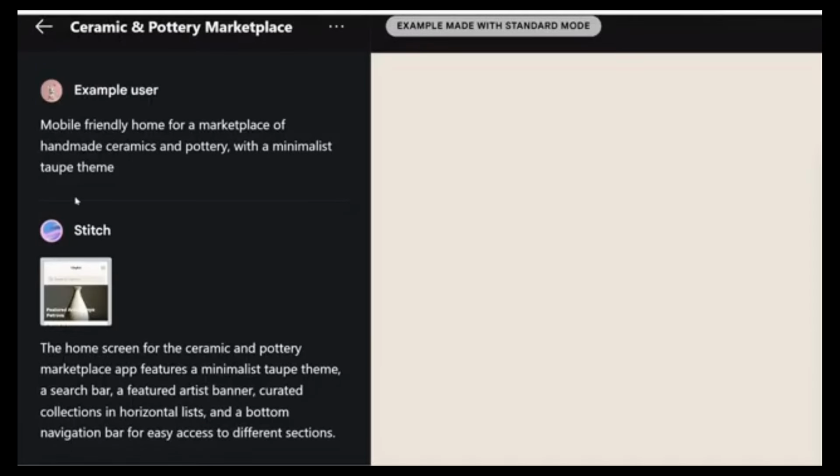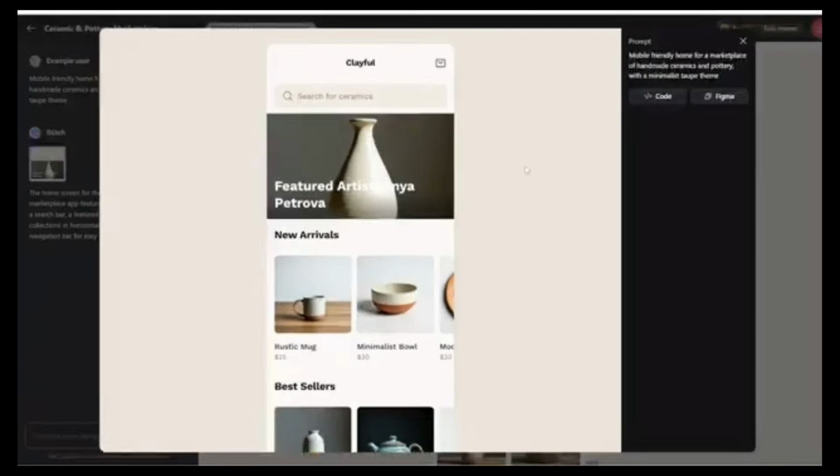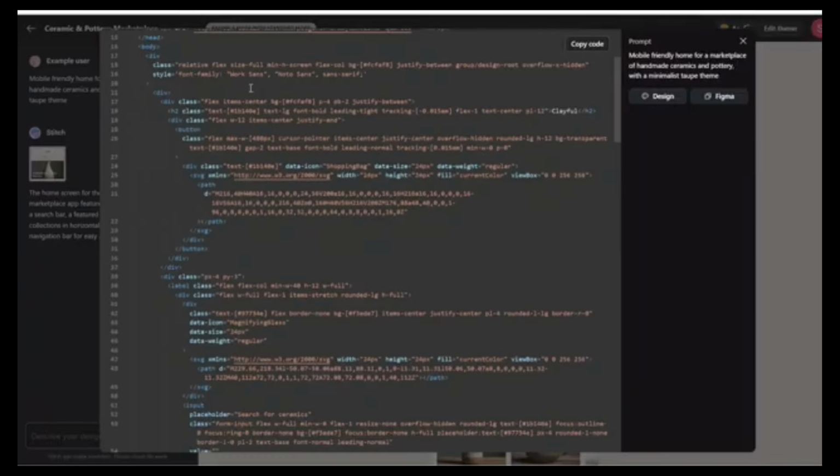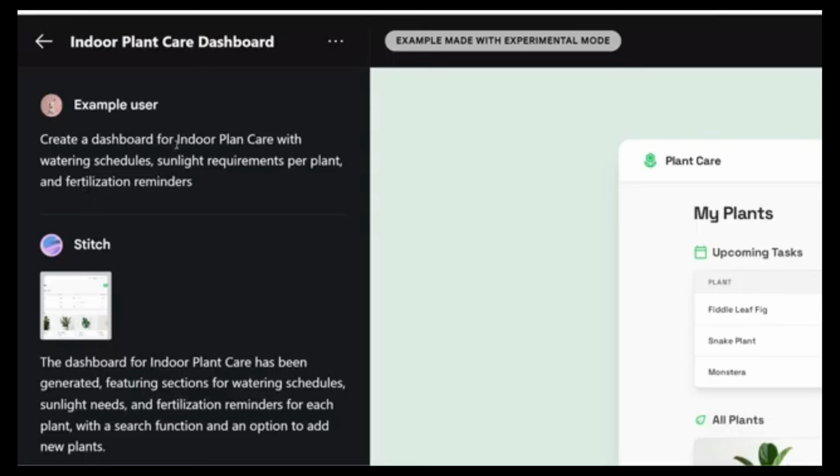And you can also make minor edits or major edits, and it will effect it as you stated. And guess what? With just a click of a button, you can copy the code and easily edit it wherever you want, or export it to Figma for more refinement.